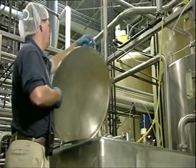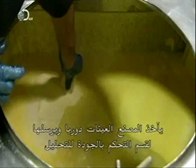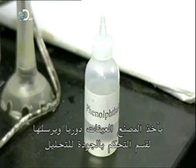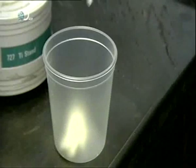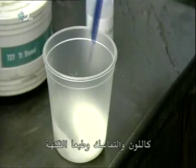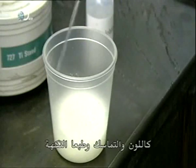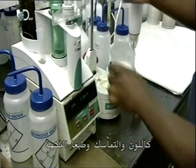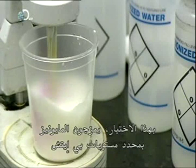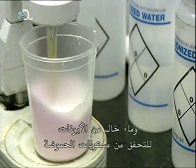The factory draws samples periodically and sends them to its quality control department for analysis. The lab technicians there evaluate several criteria, such as colour, consistency, and of course flavour. In this test, they mix the mayonnaise with a pH level indicator and deionized water to check the acidity level.